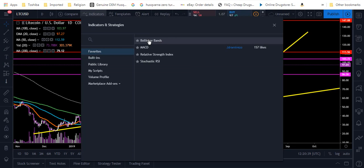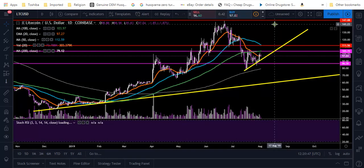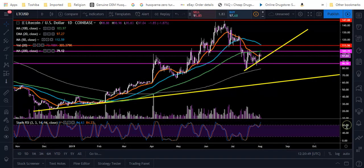We're going to go into my favorites. And my favorites, guys, I love looking at the Bollinger Bands, the MACD, relative strength, and the RSI. Those are the main ones that I look at, along with candle formations, Fibonaccis, trend lines, support, resistance. That's the stuff that I really like to focus on.